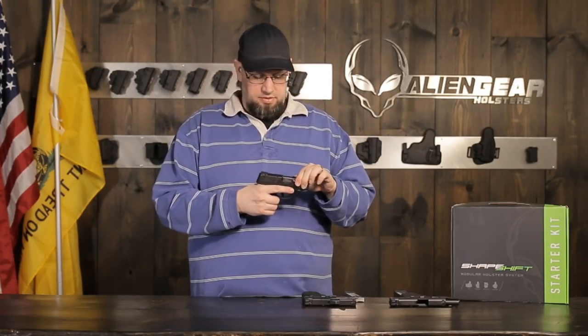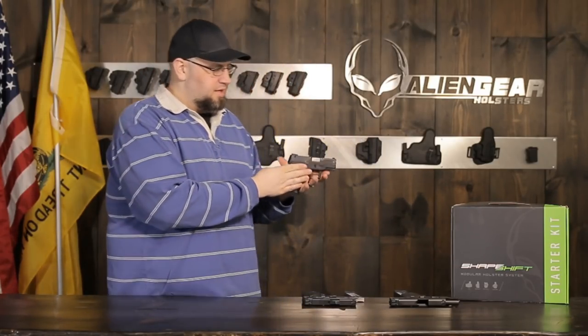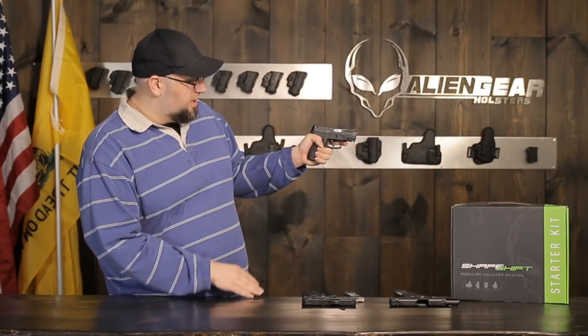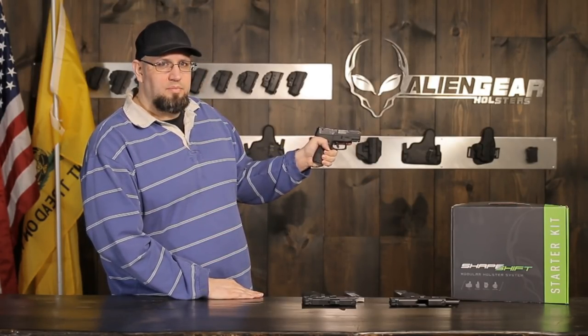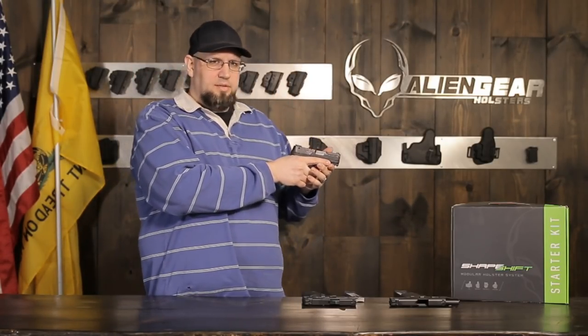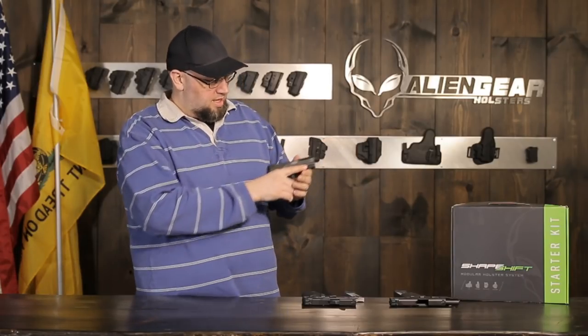Empty magazine, we're all safe here. That extra bit of height does give you a little bit better purchase. I mean, this is not a big gun, but I can get a good grip on this, and I don't have the smallest of hands. So that's something a lot of people out there will actually appreciate.